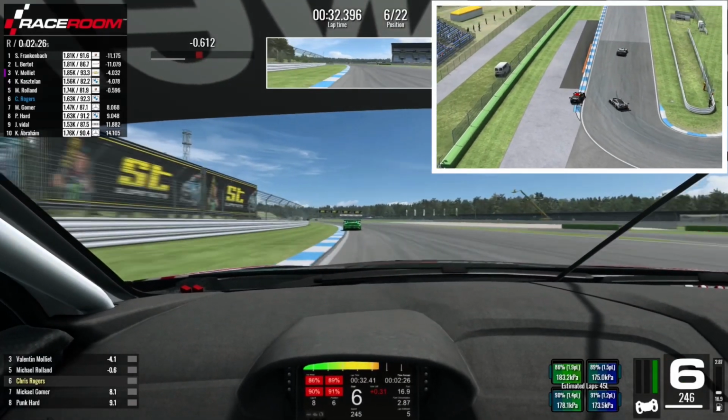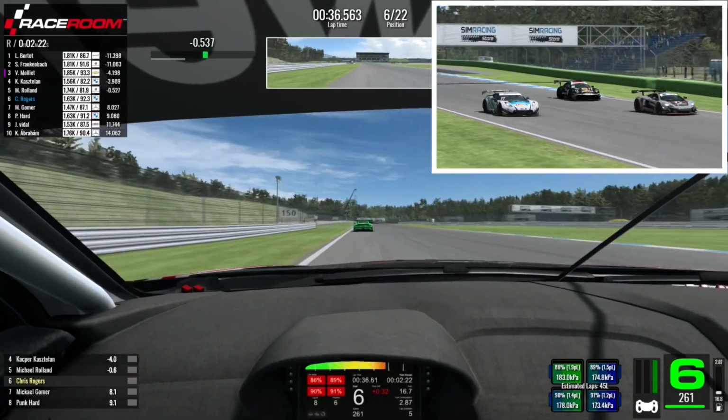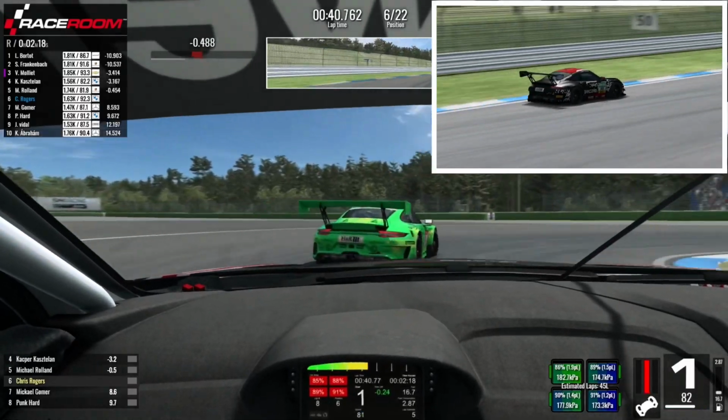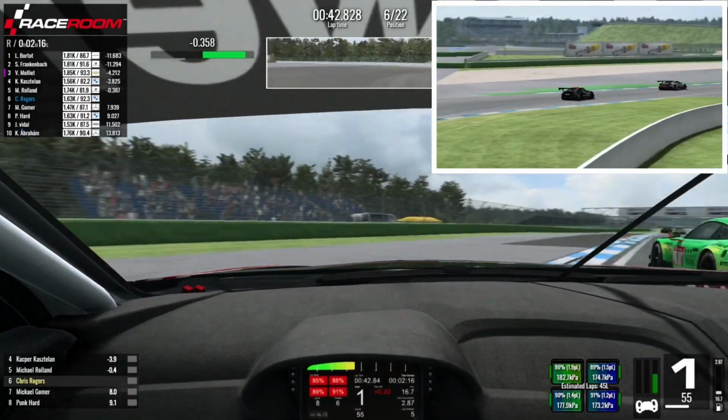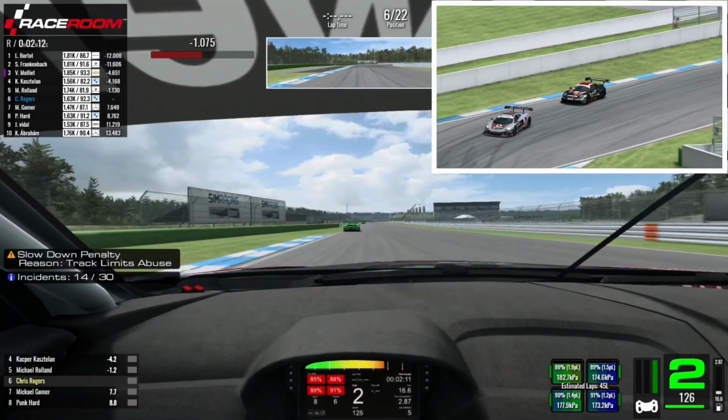Meanwhile, let's check back in with the battle for the lead because it looks like the long-time leader Frankenbach has run it wide into the hairpin and Bortot has taken full advantage. The back marker that they've caught up with has got out the way. Oh, and I've run it in too hot into the hairpin as well. I've taken exactly the same line as Frankenbach did.